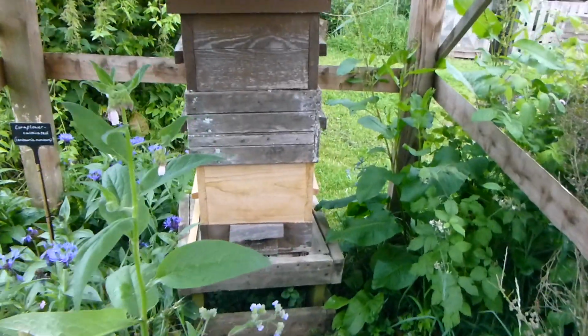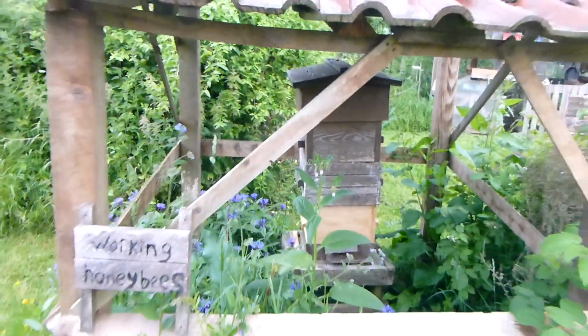The honeybees have just gone away for the night. They were very strong today though. The intense sound of humming, even though it was raining. Most relaxing.